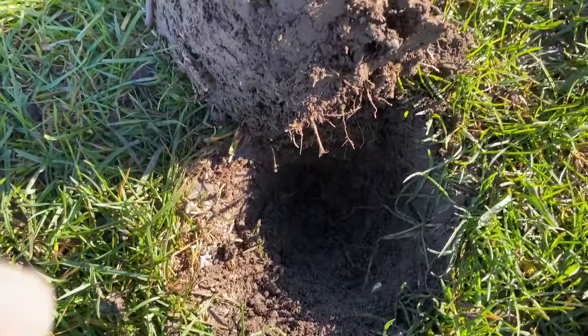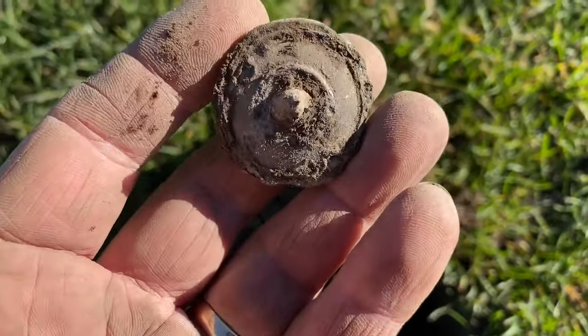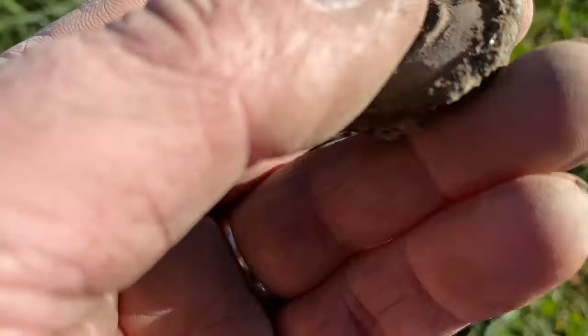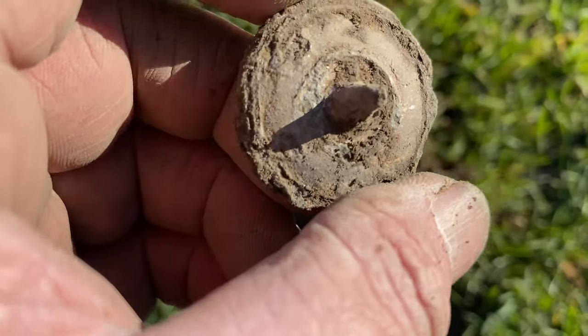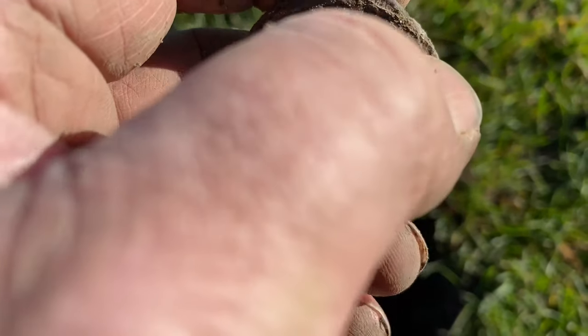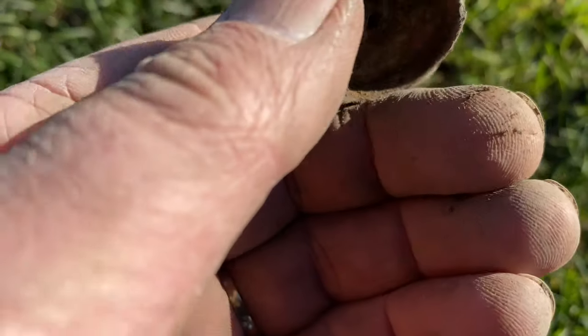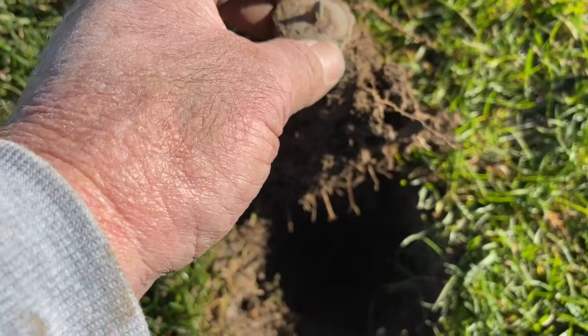Okay, a bit of a random here, pretty solid 29, and I've got this here, a sort of brassy color coming through it, but I have no idea what that is.